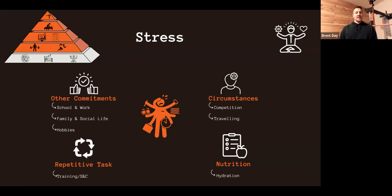All right. So stress can decrease the neural adaptation as well as the neural drive that we get from training and for performance. So we have to make sure we're managing our stress on a daily basis in order to recover properly.